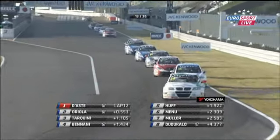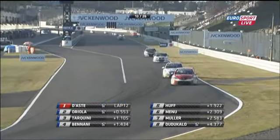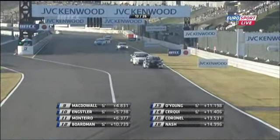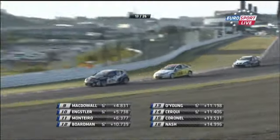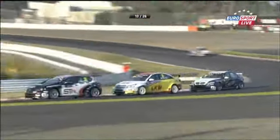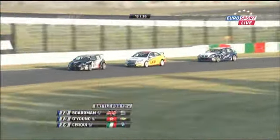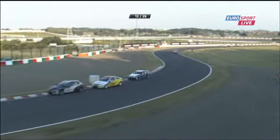Well, we are still only halfway through. Lots of time for tyre wear, brake wear to raise its ugly head, particularly for the front-wheel drive cars, you might suspect. There is the black car of Tom Boardman, right behind him Darrell O'Young, right behind him Alberto Cerchi, and in the background behind Coronel, James Nash was again defending from Fernando Monche, Charles Eng and Tom Chilton in that queue as well. Tom Boardman's going to be thinking, I'm sick of looking in my mirrors after defending.